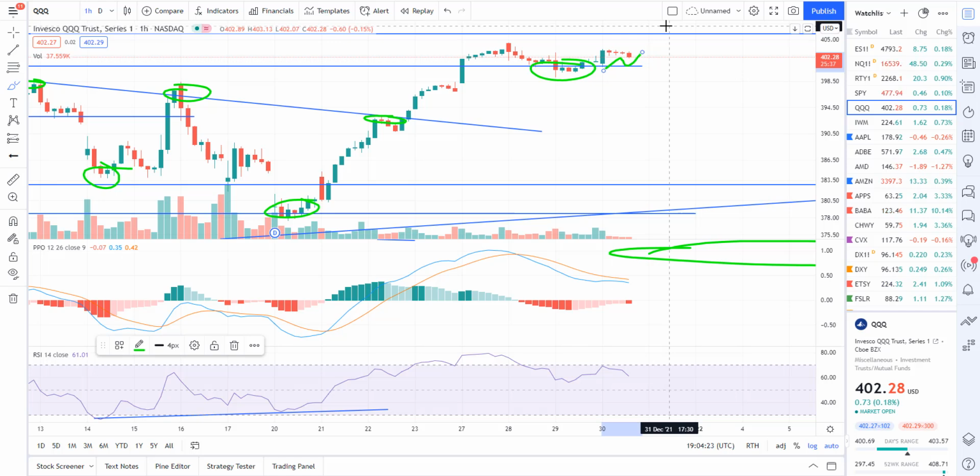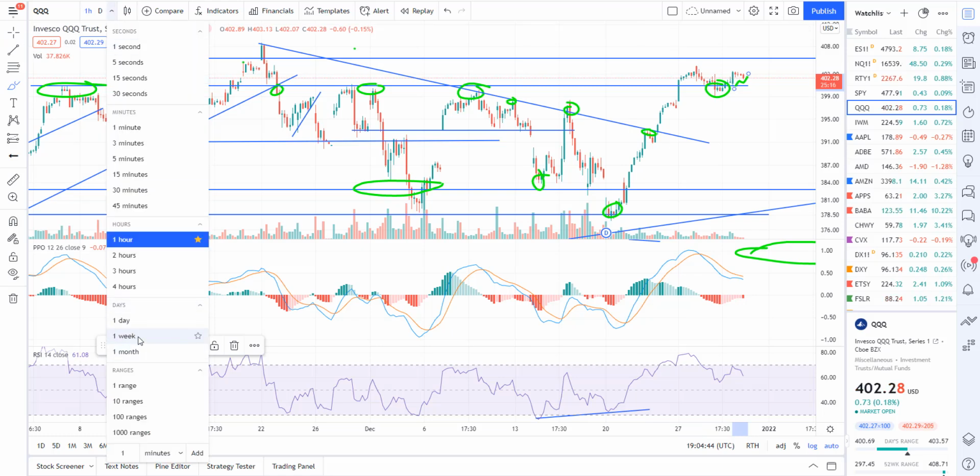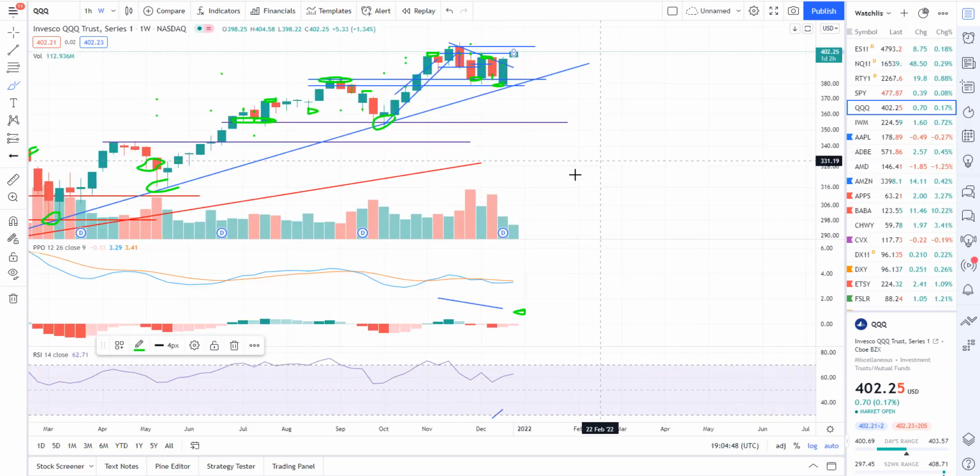So that's it. It's bullish in general, and I think pretty close to those all-time highs right there at 408.50 area. I'd probably put 50-50 odds on which way that goes from right here, whether it wants to pop up and make a new all-time high or just get rejected here. One thing is, just keep this in mind when we look at the weekly chart. Let's flip over to the weekly here.